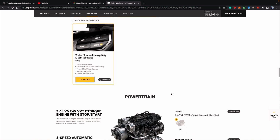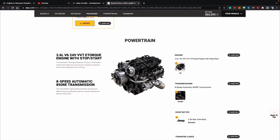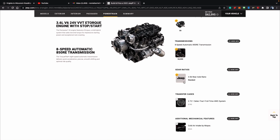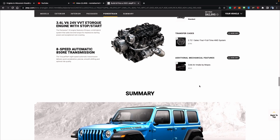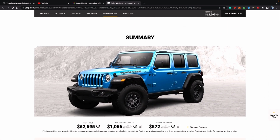All right, and scrolling down, the engine that I have is the 3.6 liter V6, and it's an 8-speed automatic transmission. The gear ratio is 4.56, which is standard. And that's it. So this is what I have. Also have the hard top.